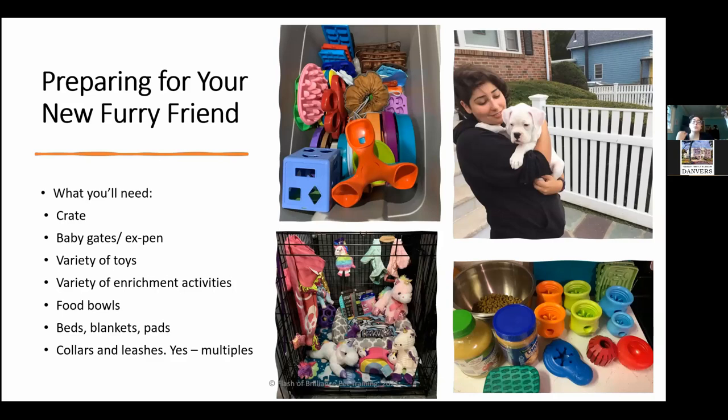Then you're going to want blankets, beds, and crate pads so that your dog has somewhere comfy to be and something warm to wrap themselves in. Some dogs tend to be bed shredders and don't get beds in their crates, and that's perfectly okay. Many dogs do well with just an old ratty towel or a blanket anyway.